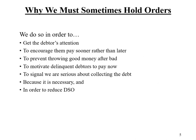Why the credit department must sometimes hold orders. Credit hold is not an arbitrary thing that the credit department does. We hold orders in order to get the debtor company's attention. What we're trying to do is to encourage customers to pay past due invoices sooner rather than later. And sometimes the only form of encouragement that we have left in our toolbox is a credit hold.